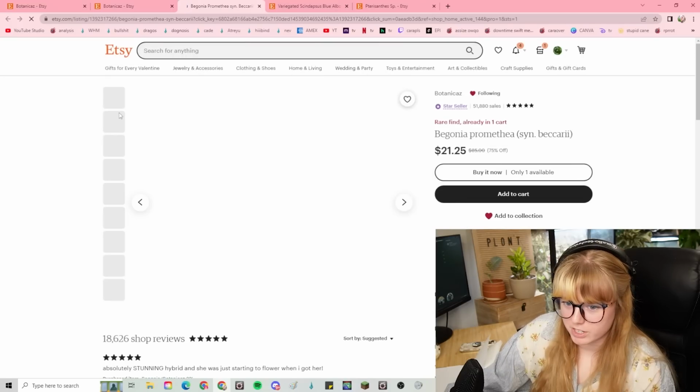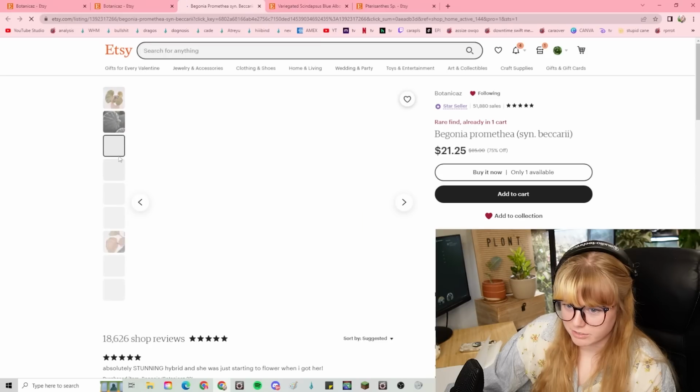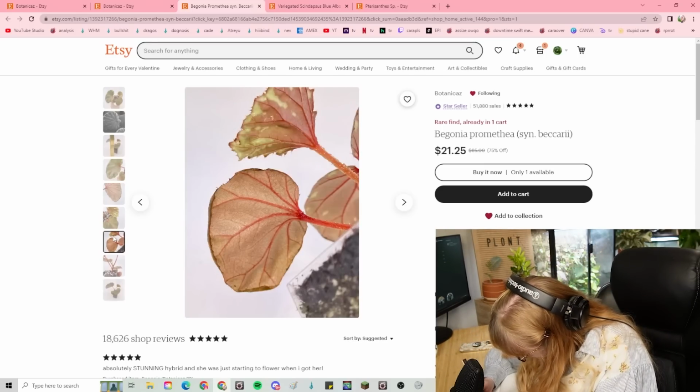I love this begonia. Love. I used to have this begonia. I need to add this to my list. Used to? What happened to it? I killed it because I got really depressed.